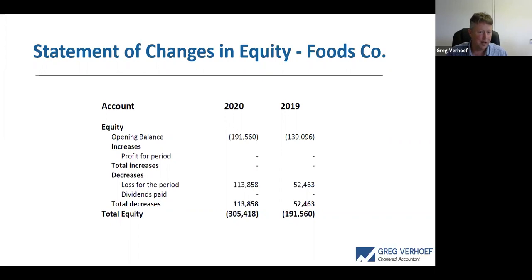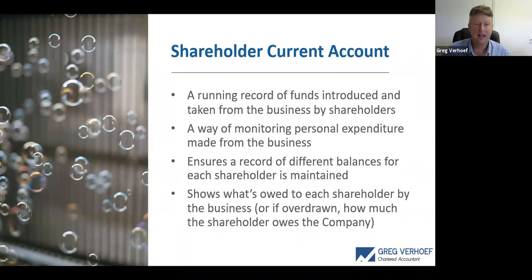Your retained earnings movements in equity is also quite handy, because if you want to pay dividends as a director, you can only declare a dividend if this is positive. You can't pay a dividend when it's in negatives. And if you do, that dividend can be reversed by a liquidator. So handy to not do that. All right. Shareholder current accounts.